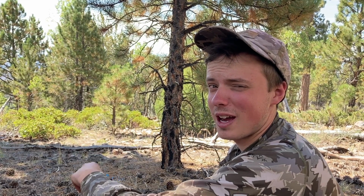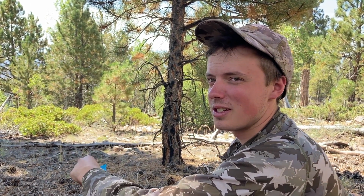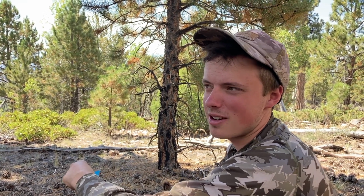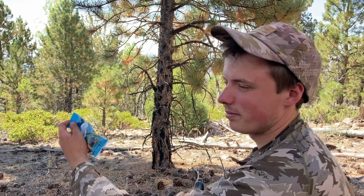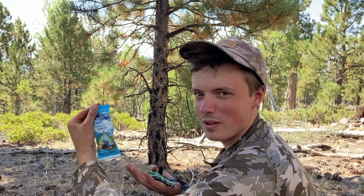It's about 2.5 hours since we last saw the elk. Definitely took us way longer than we thought, which is alright. Those should be bedded up there, hopefully. The plan is just to sit, eat some trail mix. Only the great value kind, of course. Very good. Not the granola bars, though.